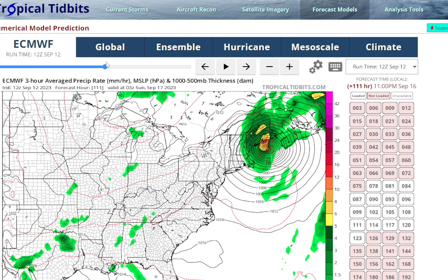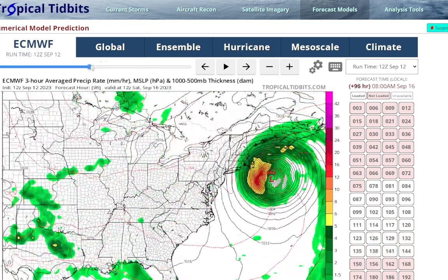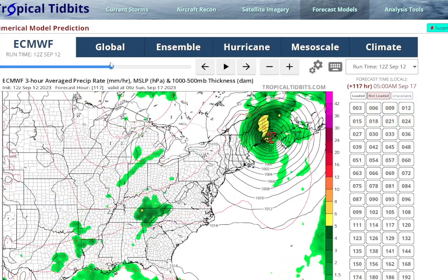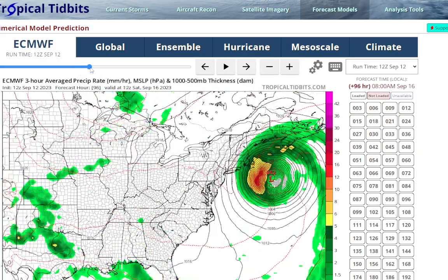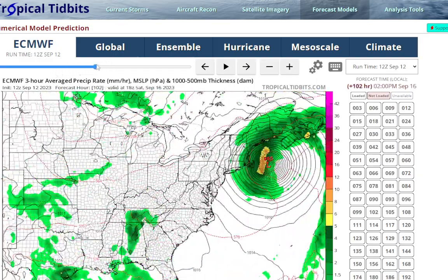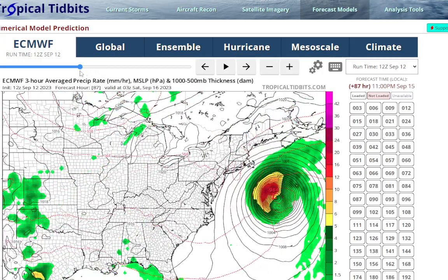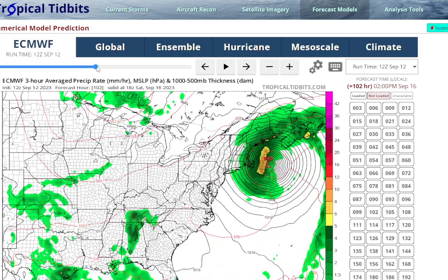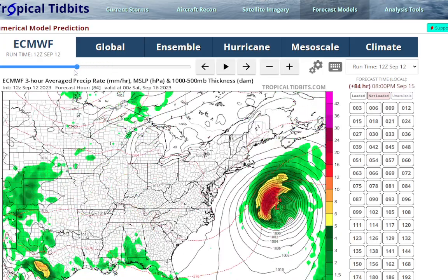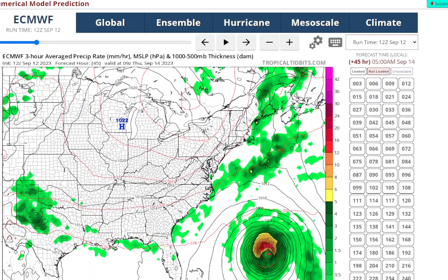This is the European model here, so I'm not going to write this off yet and say, oh well, that's it, New York's dodged the bullet here. It's still too early right now. I'm not confident in saying that. Things are looking less likely for a major hurricane hitting our area, but it's close enough that we need to keep an eye on this once again. All right, so that's the European model.